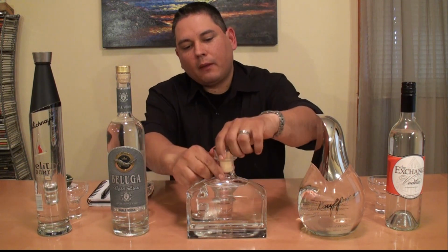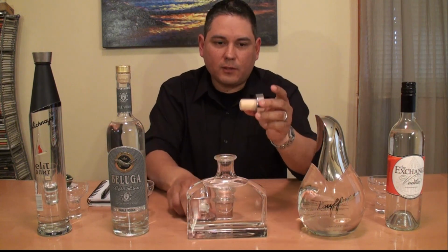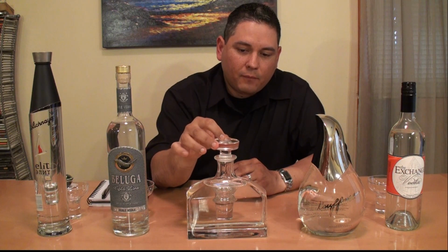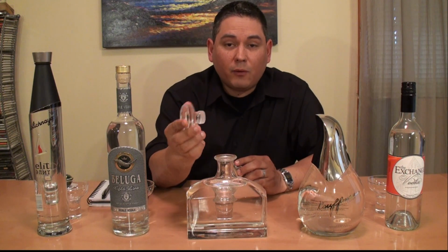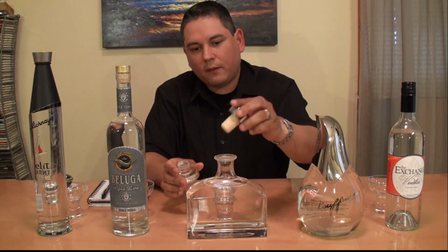One thing I wanted to show y'all was, of course, this is the one that comes with it. This is the little crystal decanter topper. I was expecting it to sit flush. It doesn't, but it's nice. But if you're going to really be storing this on your shelves, go with the original.